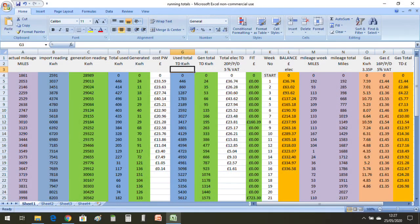I've not been able to add the gas usage this week because my in-home display has stopped working, so I'll update that in good time.